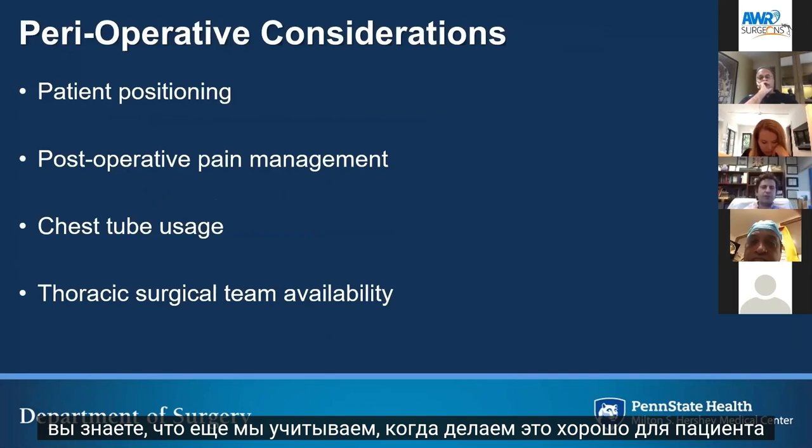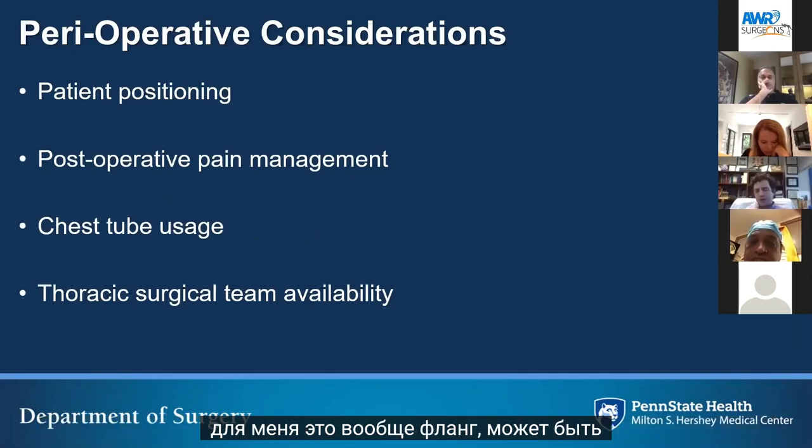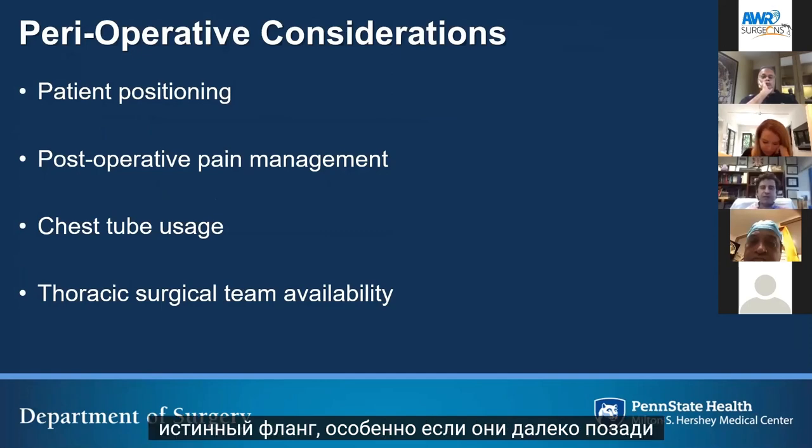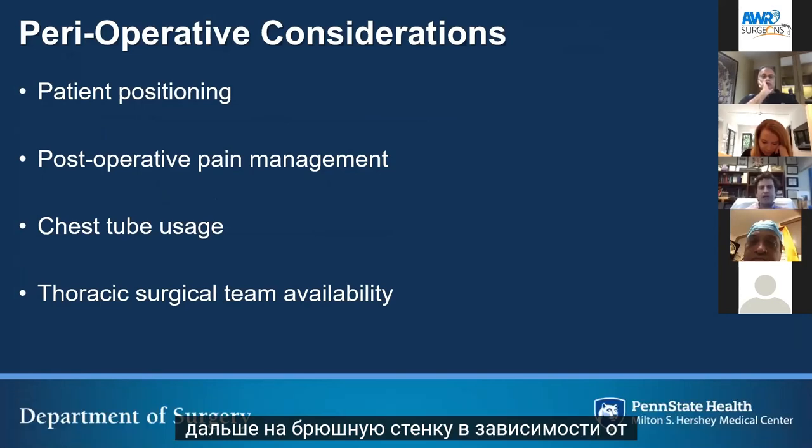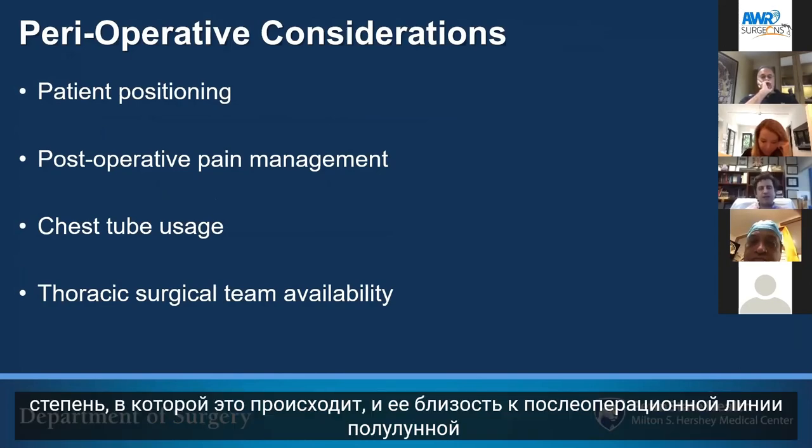Well, patient positioning for me is generally a flank. It may be a true flank, especially if these are far posterior. It may be kind of a lazy lateral position if I know that I need to go farther onto the abdominal wall, depending on the extent that this goes and its proximity to the linea semilunaris.